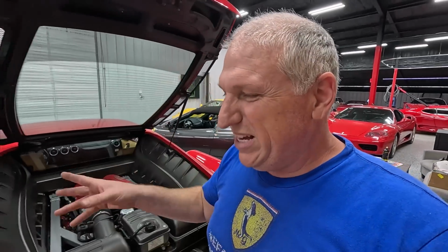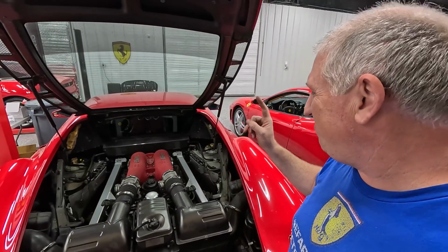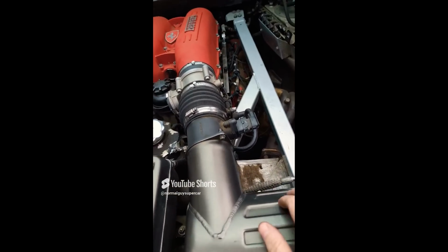So we cleaned out the injectors, put them back in, and it still was having a little bit of a rough idle, although admittedly it improved, but it's still a little bit rough. So we took a can of brake clean and sprayed it on the intake manifold where it meets the heads. All right, we definitely have a vacuum leak.